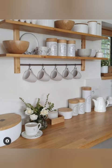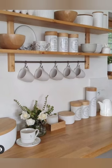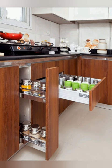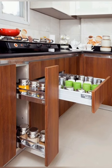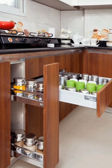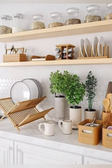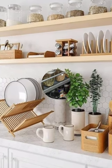Today I am gonna take you on a journey as we explore some incredible small kitchen organization ideas. Let's start. Here are some tips to help you maximize space and organize your small kitchen effectively.